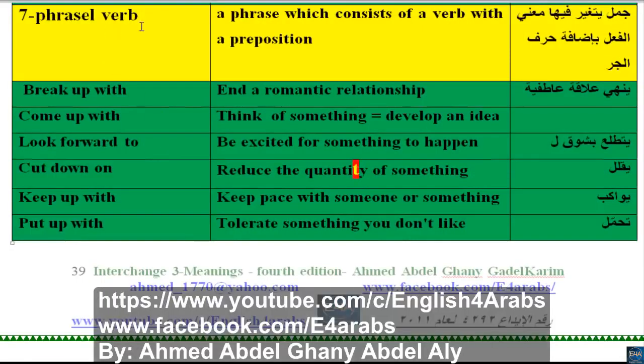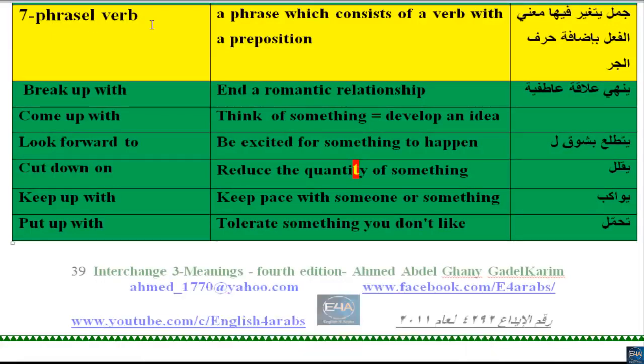Words of exercise number 7. Phrasal verbs. What's a phrasal verb? A phrase which consists of a verb with a preposition. So I can say a phrasal verb, a verb with a preposition. To be easy.